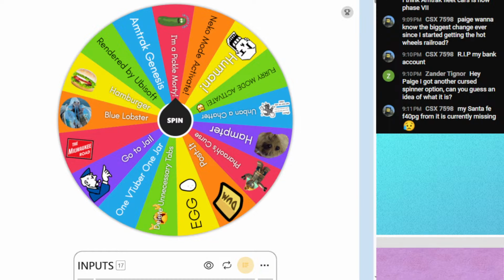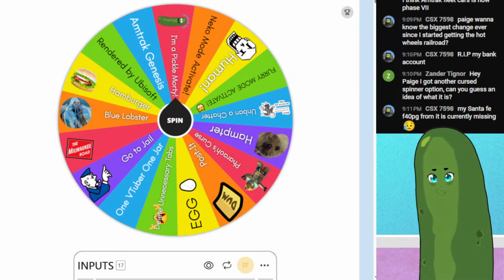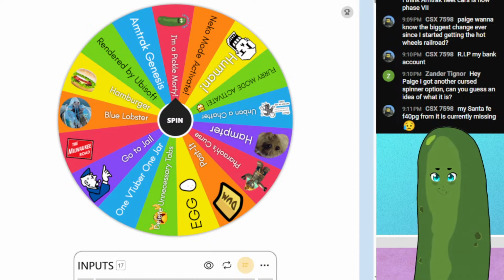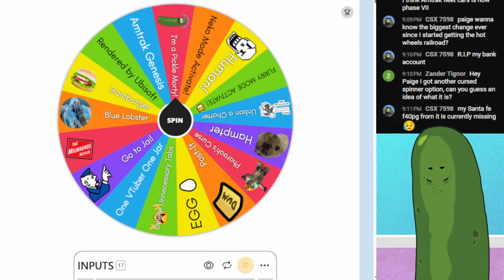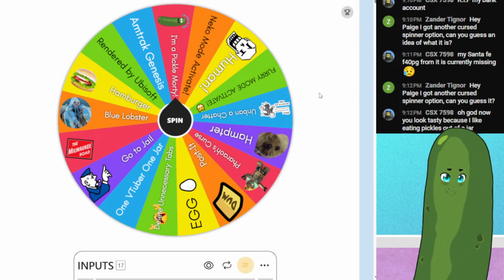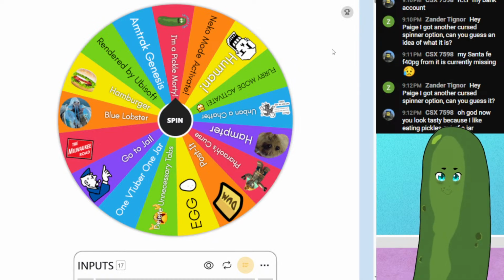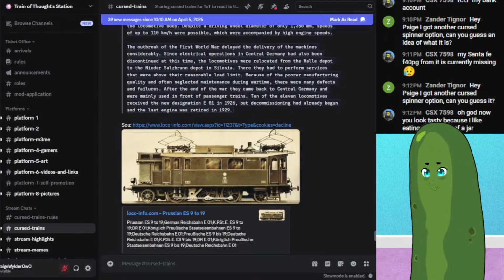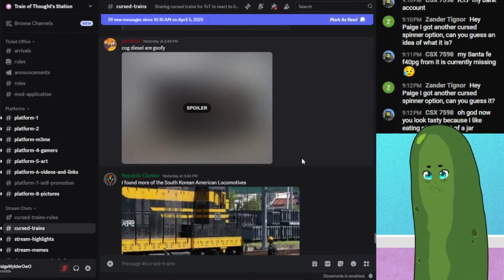Do I need to change the camera for this? I certainly hope not. But I should be able to just kind of bounce back over here. Okay, yeah, this works. This is fine. Now then. I mean, who doesn't like pickles? The sweet ones are my favorite.